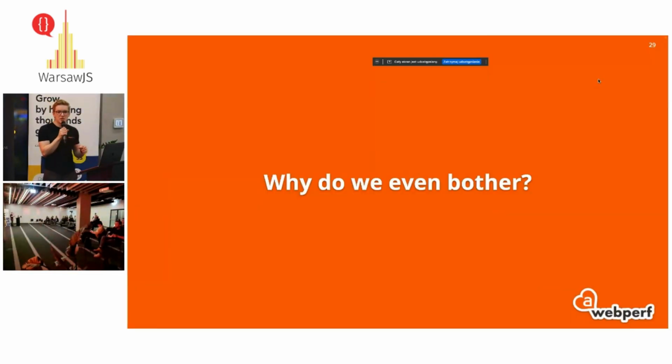All right, that's a lot of complicated words, complicated things, a lot of tedious work. You may wonder, why do we even bother? Why does Allegro have a dedicated front-end web performance team? In every job description, there is this line: writes efficient, performant code. So why do we even need a dedicated team to do it? And who would even want to pay for that?